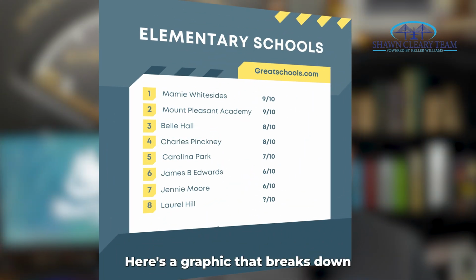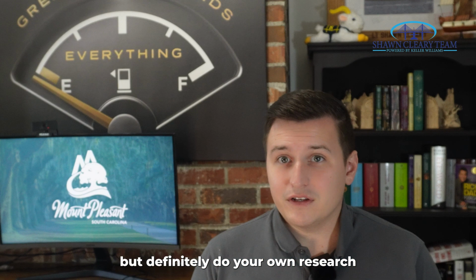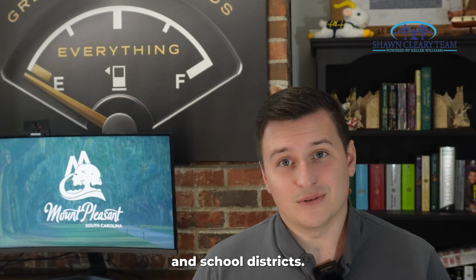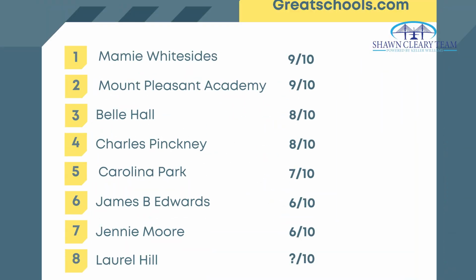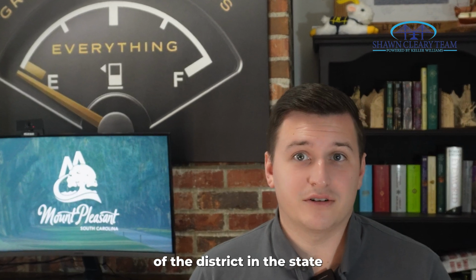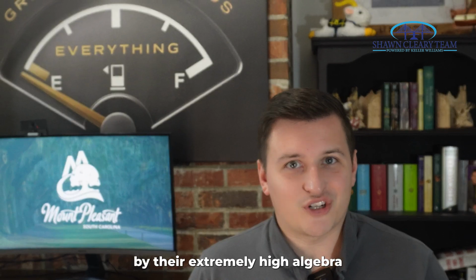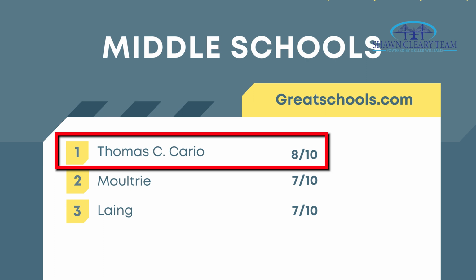Here's a graphic that breaks down the rankings of each elementary school according to greatschools.com. But definitely do your own research when it comes to schools and school districts. These are 2023 rankings, by the way. The only elementary school that greatschools.com does not have a ranking for is Laurel Hill. Now, middle schools follow the same trend, ranking pretty high compared to the rest of the district and the state. They are categorized by their extremely high Algebra 1 participation and pass rate, with the Thomas C. Carrier Middle School leading the bunch.